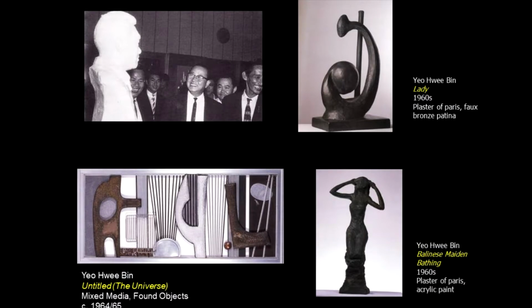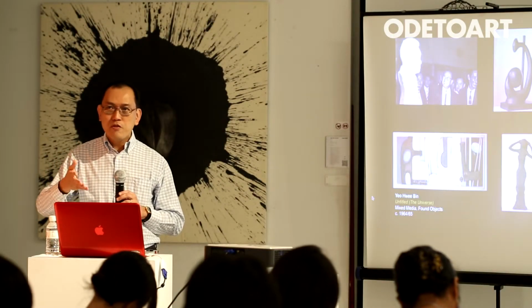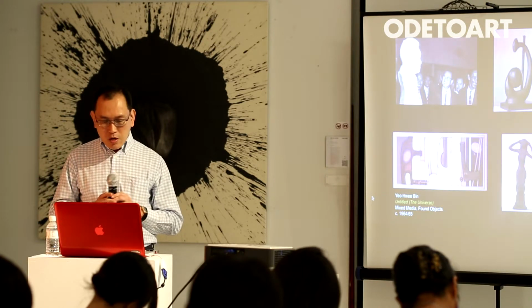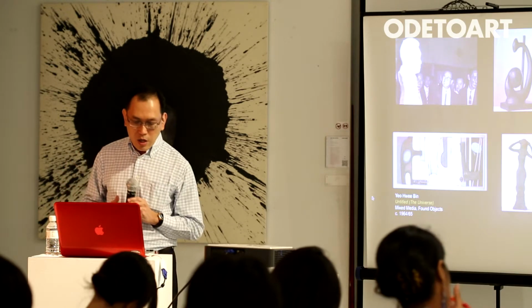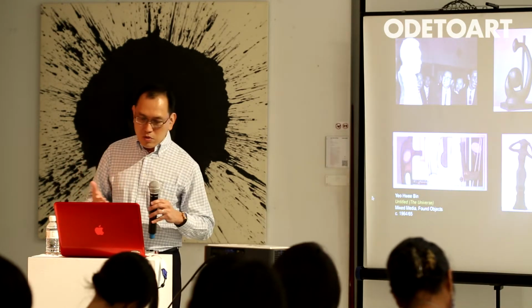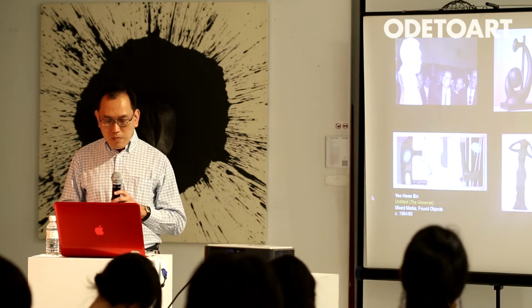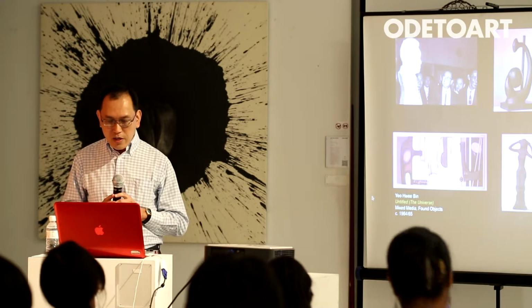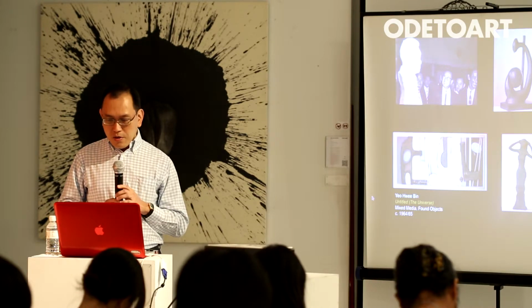And we know that he's also a very versatile sculptor. He executed a number of sculptures ranging from the abstract to the semi-abstract to the figurative. He could do both small scale as well as large scale works, and he could be very innovative as well. If you look at the bottom left, he did that work called The Universe. It actually comprised everyday objects, kitchen utensils and other ordinary objects.